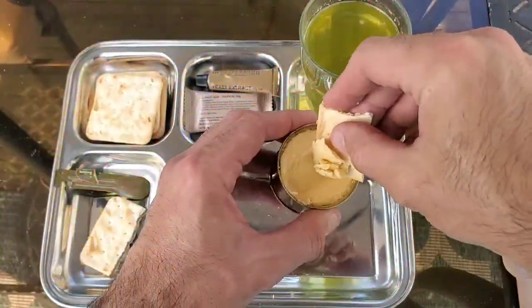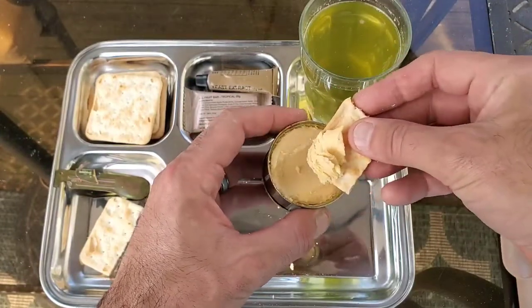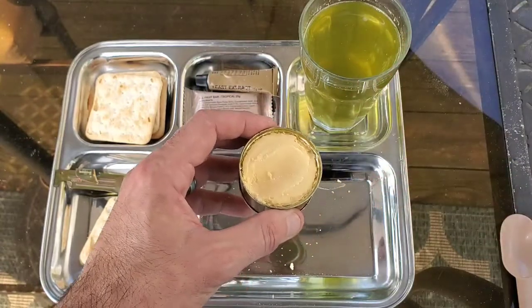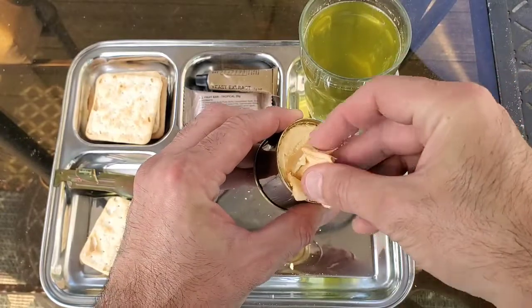So I actually do like processed cheese. You know those little squeeze cans that it comes in? They still make it today, but I haven't had it in a long time. But I really do like it. So let's see how this is. It's okay. The stuff in the can is better.